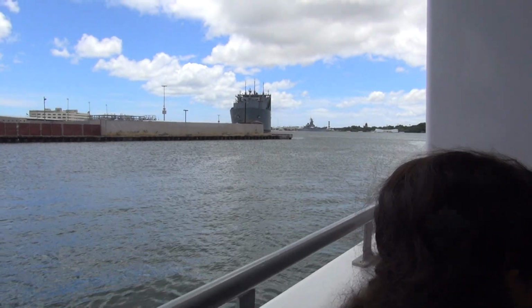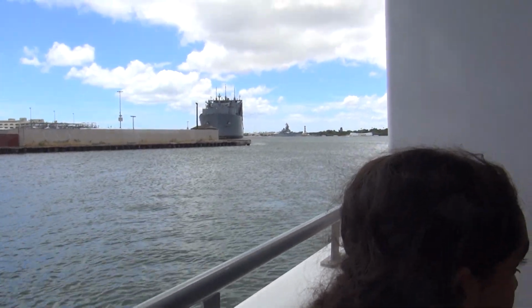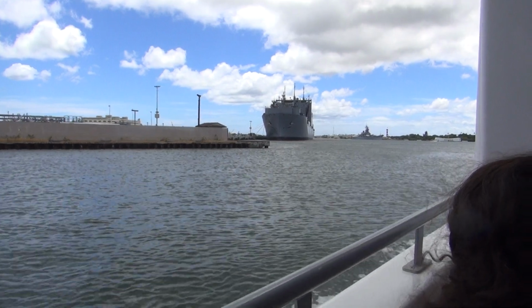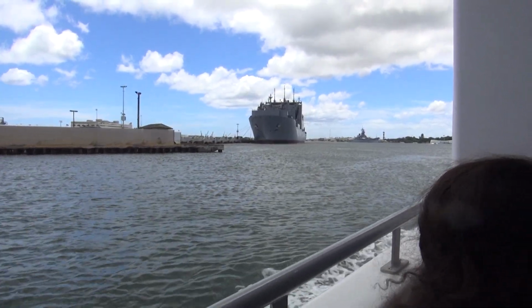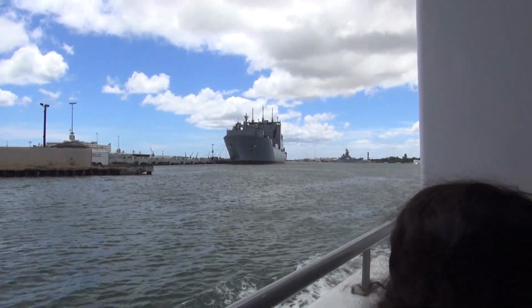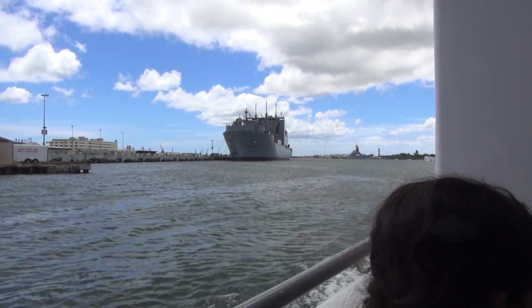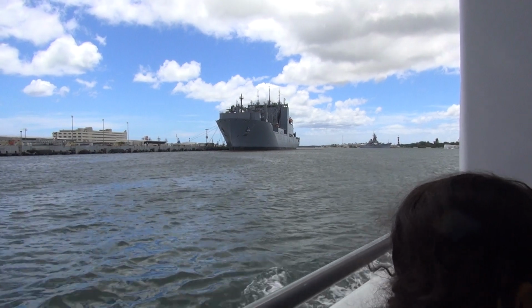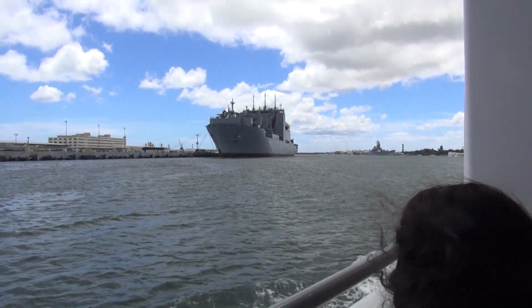During your time on board, once we approach the USS Arizona Memorial, the U.S. Navy will maneuver the boat so that everyone has an opportunity to take photos. But again, no standing is permitted for the duration of the ride. If you have any questions during your visit today, please speak with a National Park Service representative after you return to the Visitor Center.